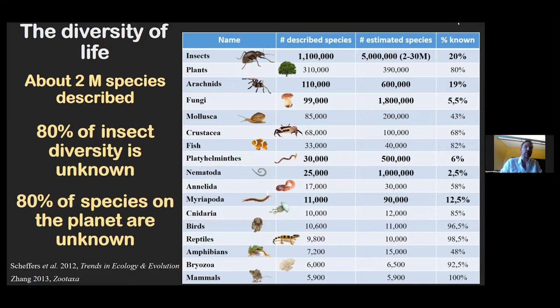Usually I use this slide for insect diversity, and one of the things that is striking, because insects are so overwhelmingly represented here, is that 80% of them are still unknown, and in parallel, we estimate that about 80% of species on the planet are unknown. This is a staggering number if you think about it. That means that in 2022, we only know one-fifth of the species on this planet, meaning that 4 out of 5 species are still unknown.